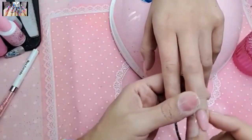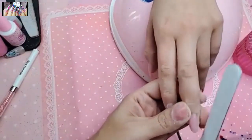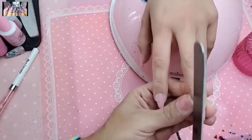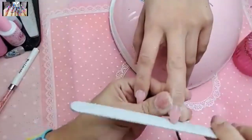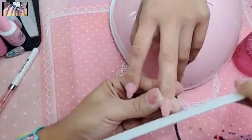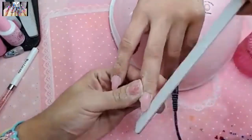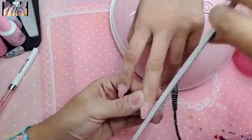You're gonna kill me. Something happened here. Oh, that's okay. We still have to file it. Okay, so I'm using my fantastic file to shape the phalange. Remember, you guys, we're making these nails an oval, round, almond shape, but super short. Career woman realness nails, so it's really important we always focus on the center point of the thumb.